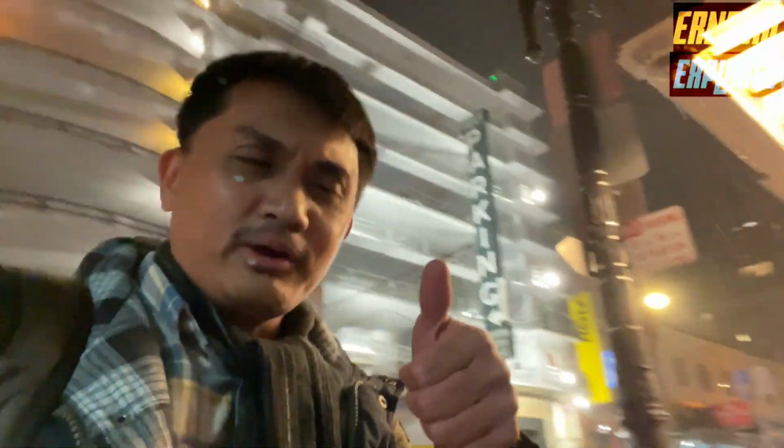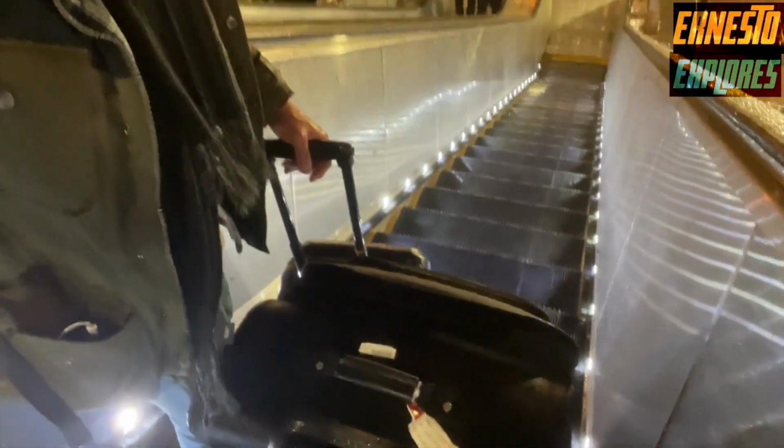Headed to the BART station and then airport. Unfortunately, both the elevator and escalator are not working, so I have to manually bring down all these luggages down there from up here.